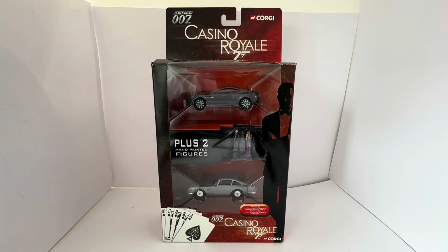So you've got the DBS at the top and the DB5 at the bottom, and right in the middle you've got the Bond figure and Vespa figure, and at the bottom you can see the Royal Flush, 10 Jack Queen King Ace of Spades, and it says an item number TY95905, Aston Martin DB5 and Aston Martin DBS, two-piece set with Bond and Vespa figures. And you've got James Bond 007 Casino Royale and the Corgi logo at the bottom. Okay, so that's the front of the box.